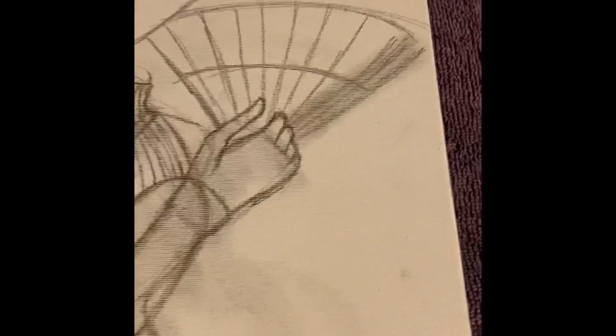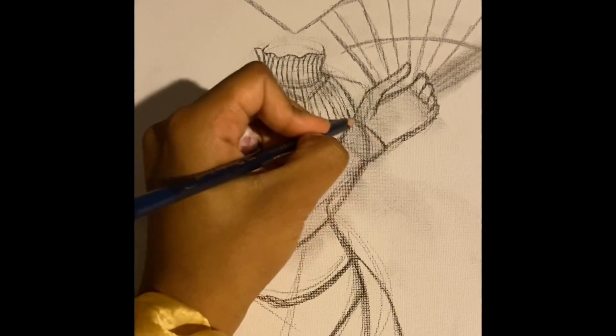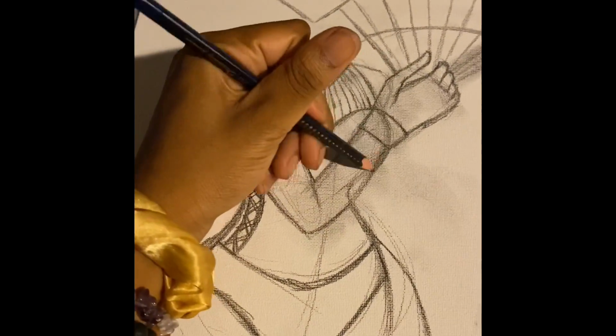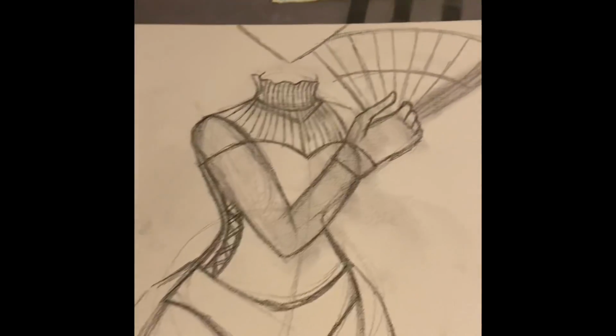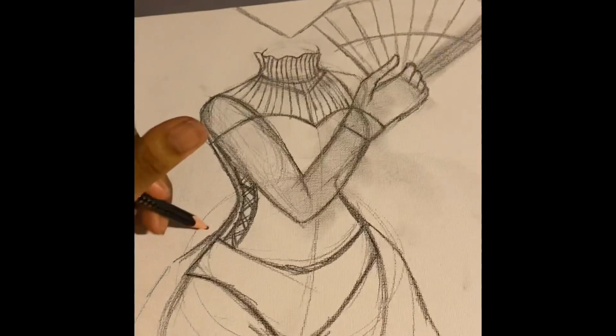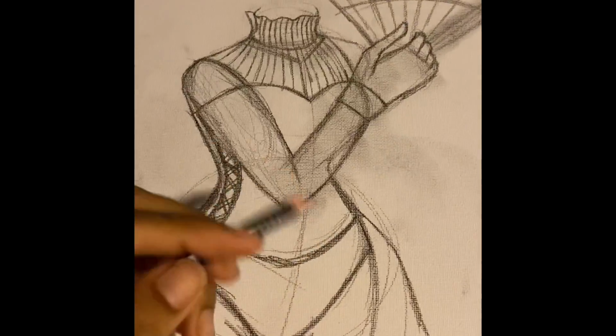I taught myself how to draw. The first thing I learned when I was a little girl is to paint. I didn't really go to any art classes to learn how to draw. I just kind of picked it up. I've always been drawing my whole entire life. I just like it. It's very relaxing to me.